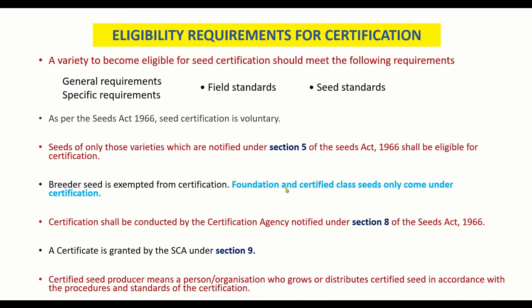And under this act, a certified seed producer is defined as a person or organization who grows or distributes seeds in accordance with the procedures and standards of certification.